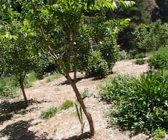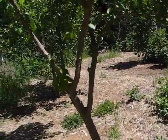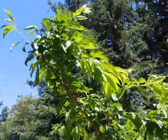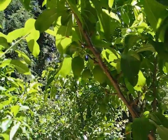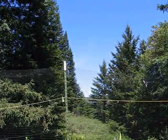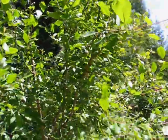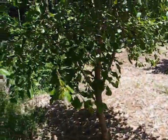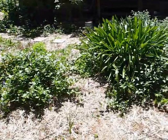And here is a Santa Rosa plum tree. And she too is just full of fruit. Yes. Oh, and a beautiful view from my yard. And here is a prune plum tree. Yes. She's put out a lot of fruit too. You can just see it there. Yes.